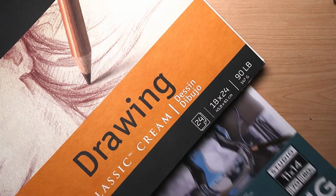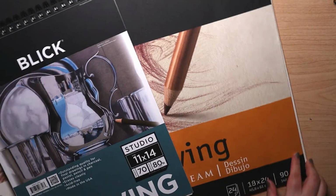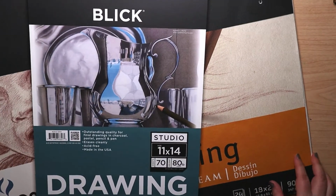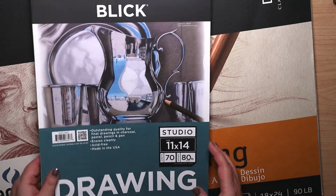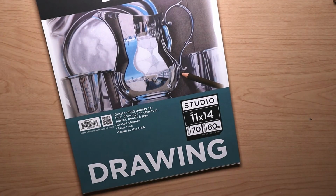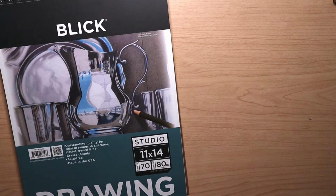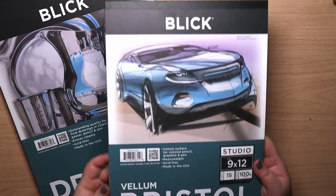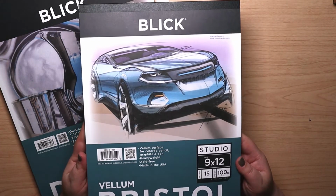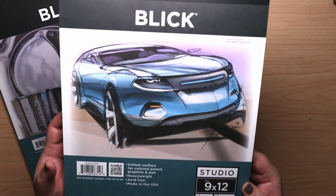I already had some Canson drawing paper in 18 by 24 size, which I could cut down for easier handling, but the 11 by 14 size will just be more convenient. And I can live with the 80-pound weight, I hope. And okay, I really just wanted to try something with the Blick brand on it.